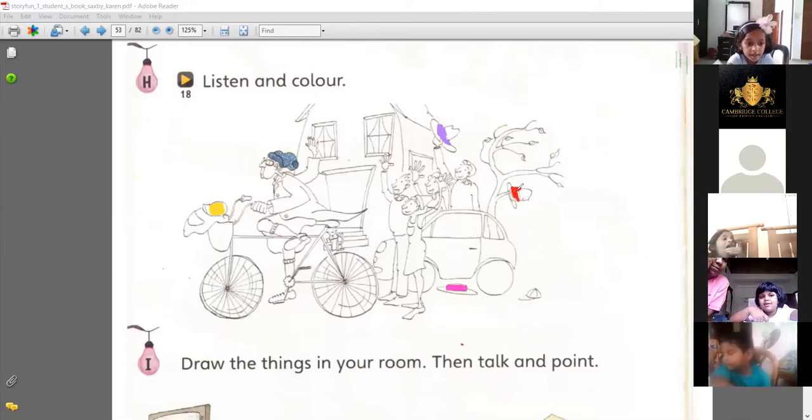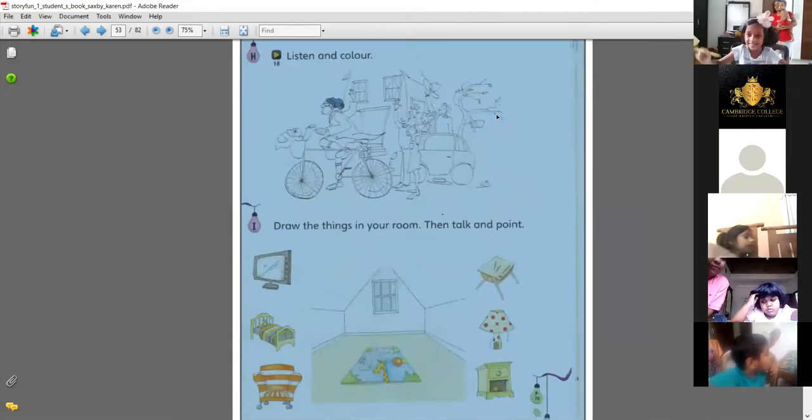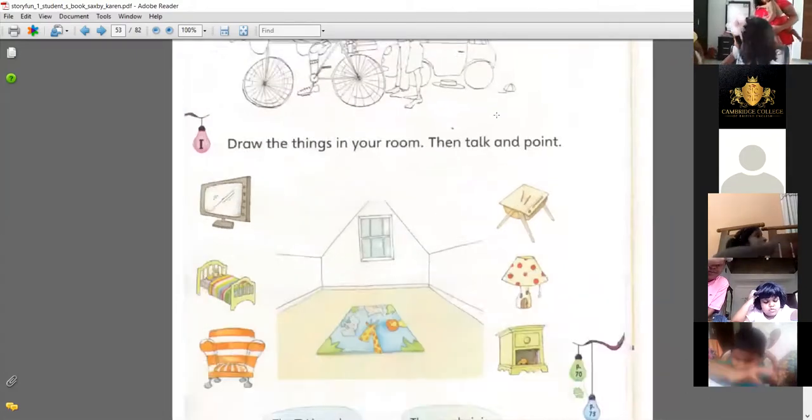Good. Now you can check your answers. If it is correct, you want to put a tick. If it is wrong, you can put the color correctly. Okay. Have you all finished? I have finished. Okay, good. I hope most of you have put it there. That means all of you have got the correct answer.